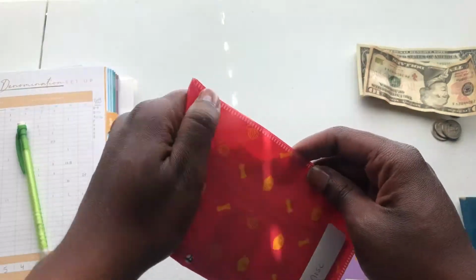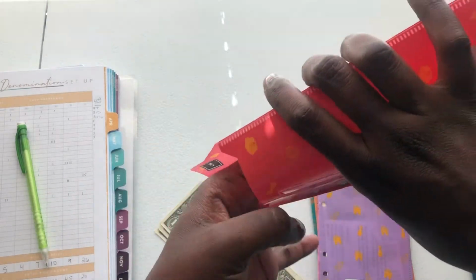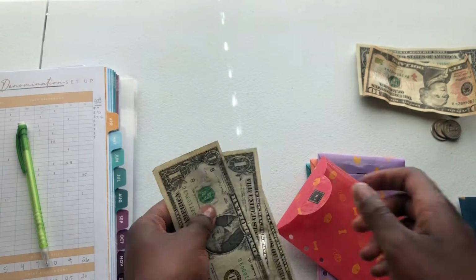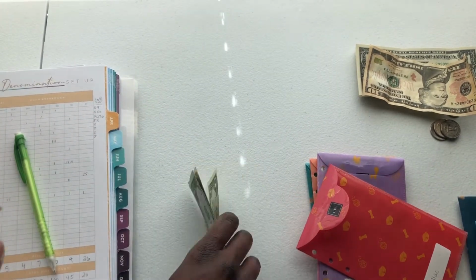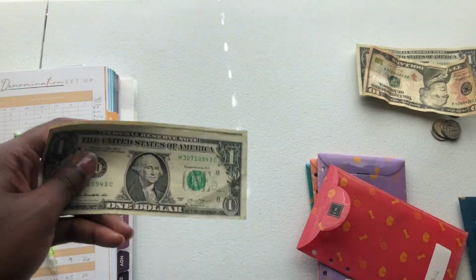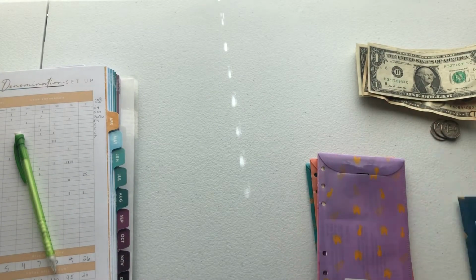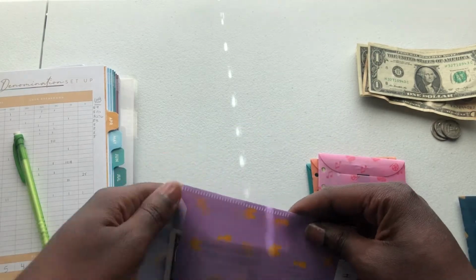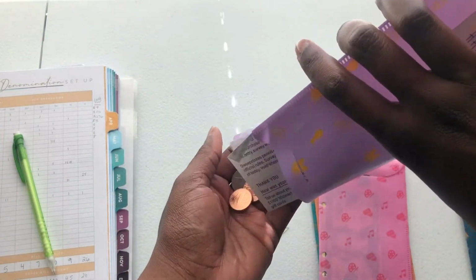Next up is miscellaneous, and I know I got something in here, my receipts, and I have $1, $2, $3 left for miscellaneous. I have all these ones, you guys, it's crazy. I feel like ever since I started my $1 savings challenge, I've been getting nothing but ones. Last year I did not have that many ones left over from all my envelopes. So I find that funny, if I'm being honest.